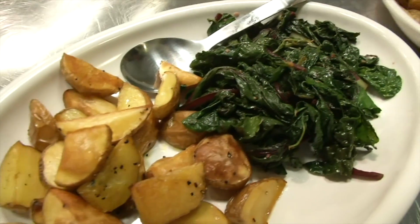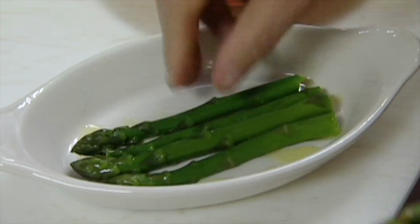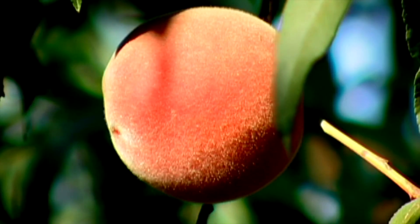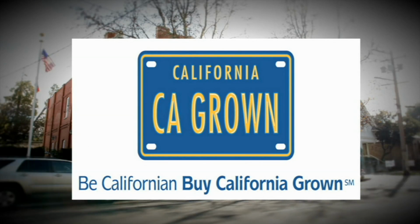So farm to fork means maybe mixed greens and potatoes right now, and in a month it's going to mean asparagus, and a month after that it'll mean strawberries, and then apricots, and then peaches and nectarines, and then apples and pears will come, and then it'll be time for winter squash.